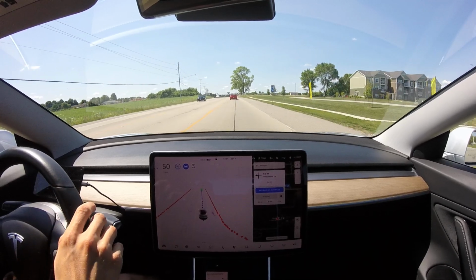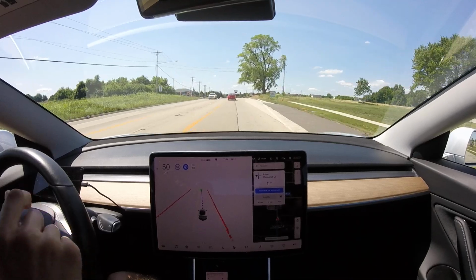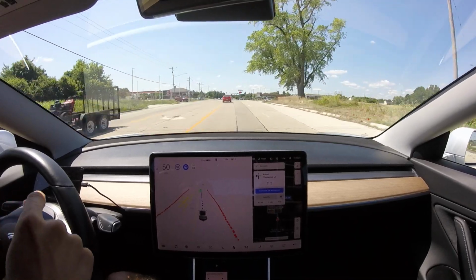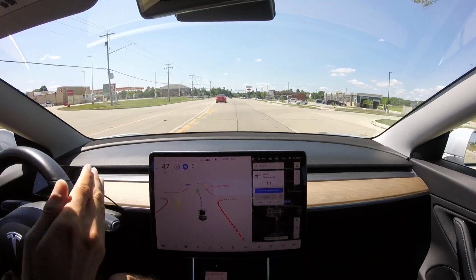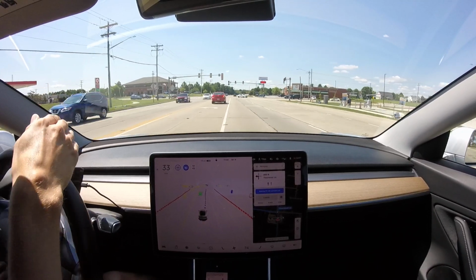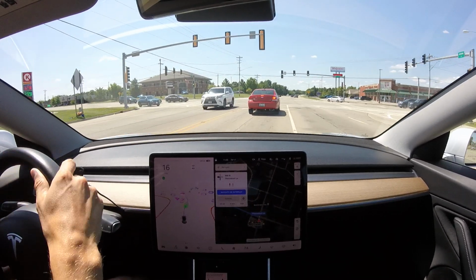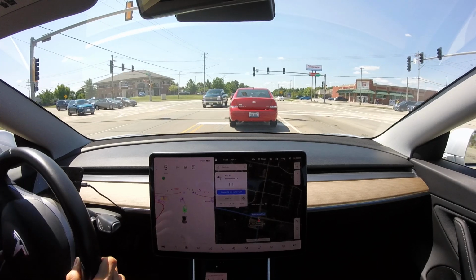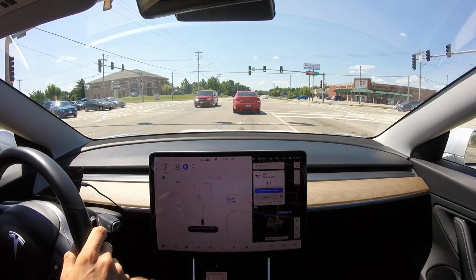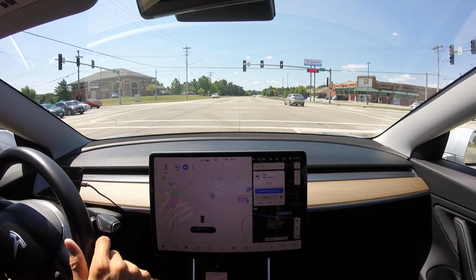So real quick, let me describe what I'm doing. This is my daily drive to work that I do every single day. So I'm going to know pretty much when it's going to fail. For example, I'm probably going to have trouble getting into this turn lane here. Yeah, a little weird swerve. So disengagement there. So my point I'm trying to make there is it's consistent. So it consistently has trouble at that issue right there.